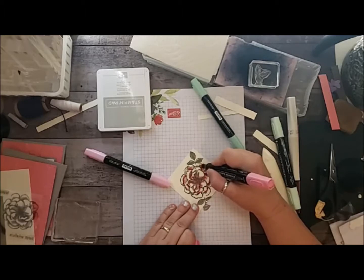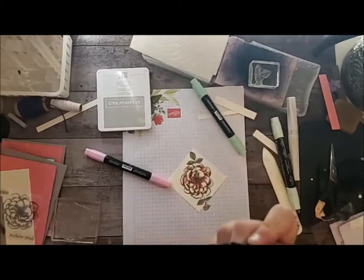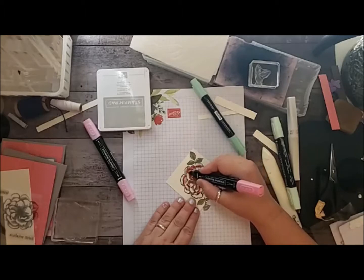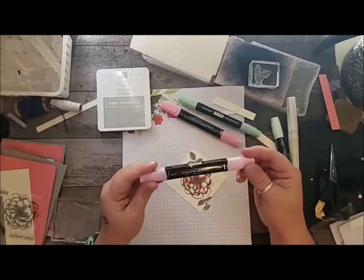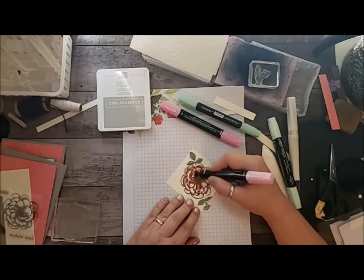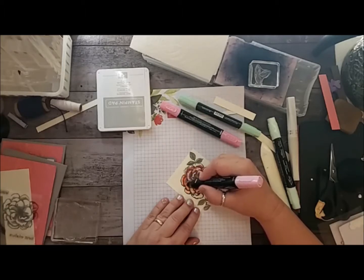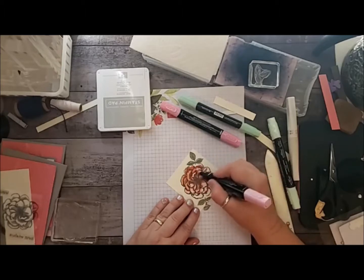Oh my gosh. And because this is such a bigger stamp, I am using the tip, the big one, not the brush tip, not the nib. And then I'm going to use my light flamingo, again, the brush tip. And I'm actually just going to do big strokes. Get all of this color. And then just make sure you put down a lot of ink over where you went on the dark. And it blends it so beautifully. So beautiful.